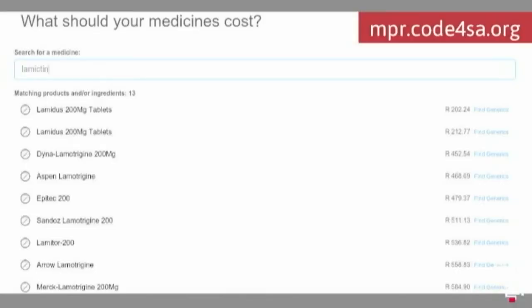Here's another tool which can really touch close to home. This is called the Medicine Price Register. We're looking for a much better name. It's horrible.